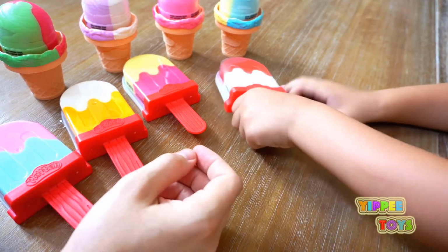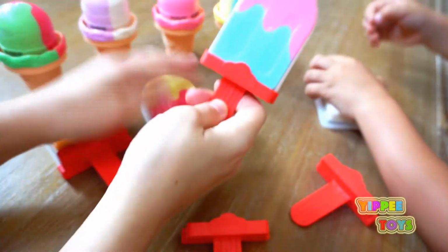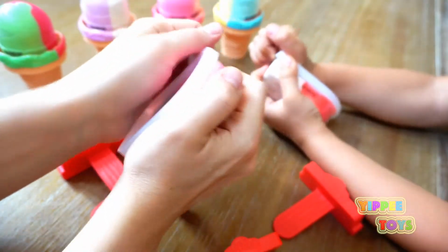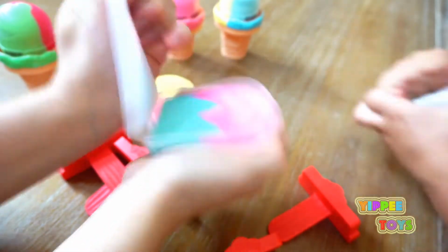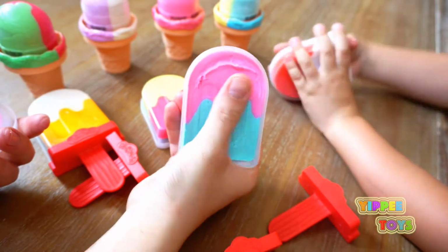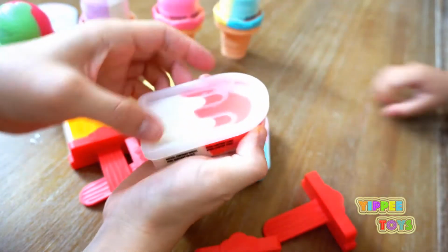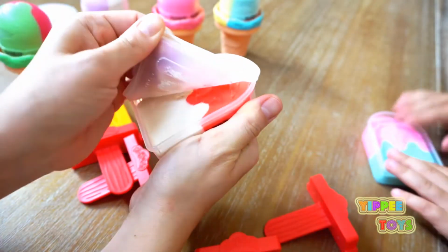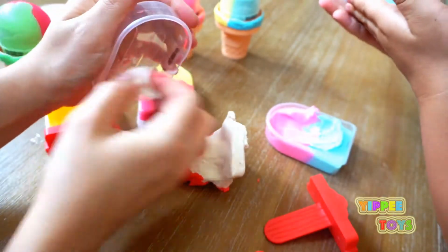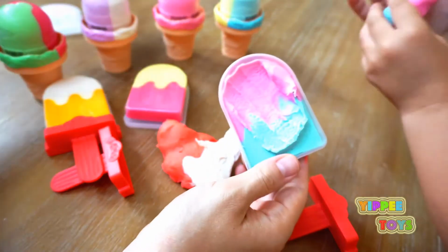Which one do you want to start with first? This one. That one? Let's open it. Do you need help? I'll open the blue and the pink. Oh, it's very hard to open it. Pink and blue. I can't. It's difficult. Here, let me try. Yeah, these are really difficult to open. Here you go. I'm gonna play with them. Go ahead. Let's mix them together. What color do you think we're gonna get if you mix the blue and the pink together? I think.